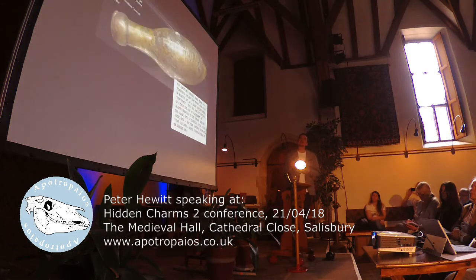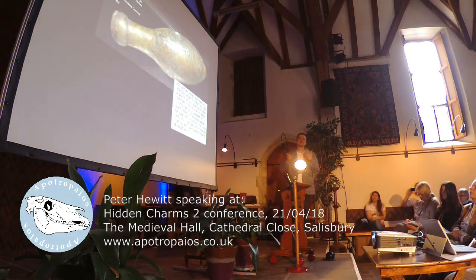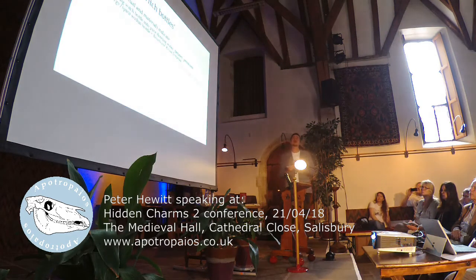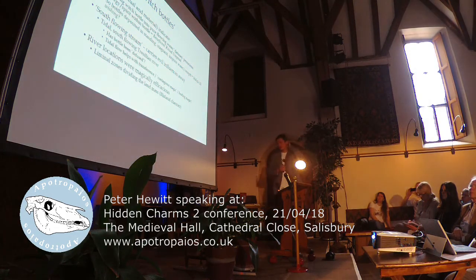Interesting to think about whether this bottle has been diffused in any way, whether its contents are a form of contagion magic. Is this kind of a pestilence from a chicken feather that's been put in water in order to take away that evil influence? Not quite sure. But we know from this that river locations are really magically efficacious.